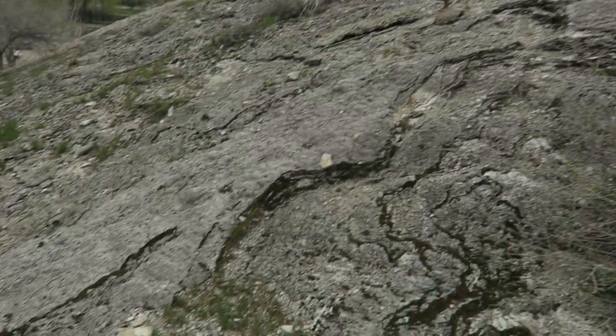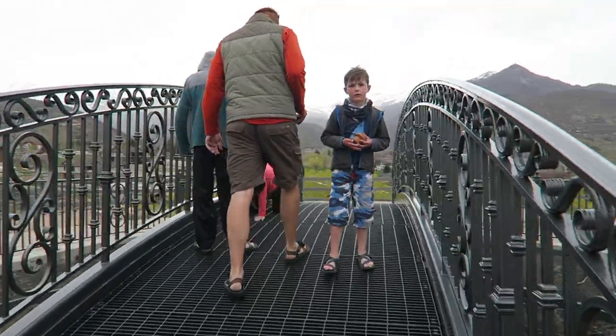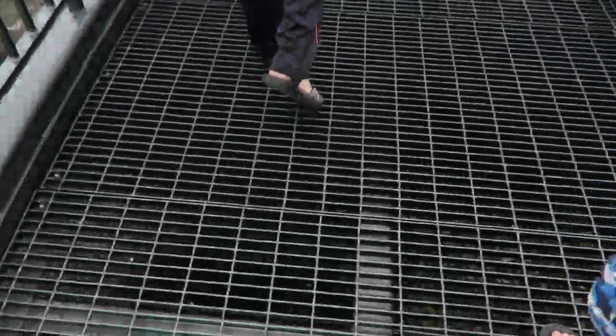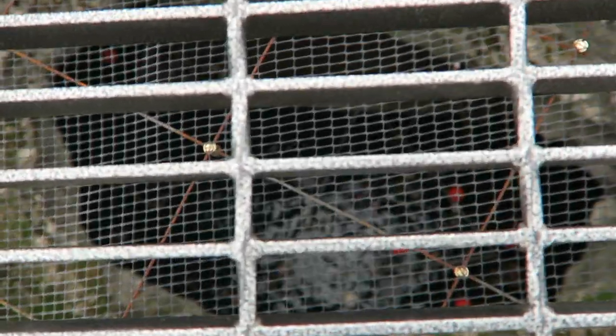We're heading to the top of the crater. Here's what the outside looks like. We were down inside there! I can feel the steam right here. That's where we were.